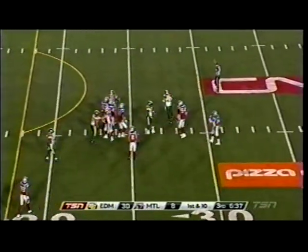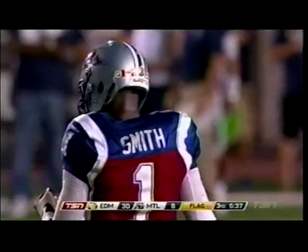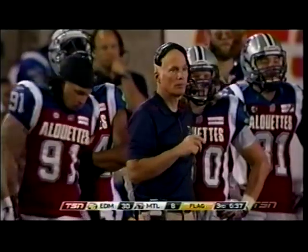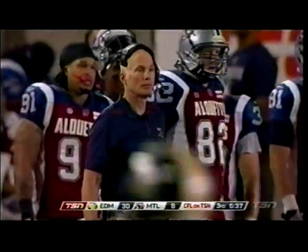And early movement, looked like the right guard, Jeff Parrott, might have moved. And again, the Alouettes get down into a scoring area. Montreal, number 54. 5-yard penalty, remains first down. It was Parrott, and we've seen the Alouettes do this a couple times in the first half, get down in the red zone, then take a procedure penalty.